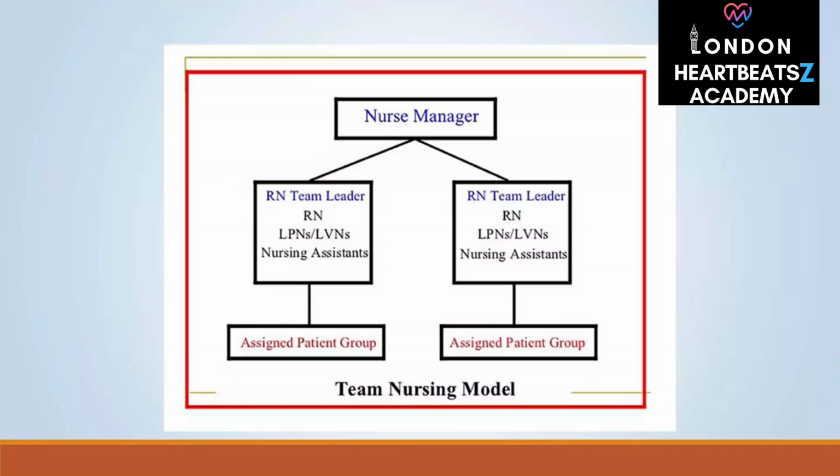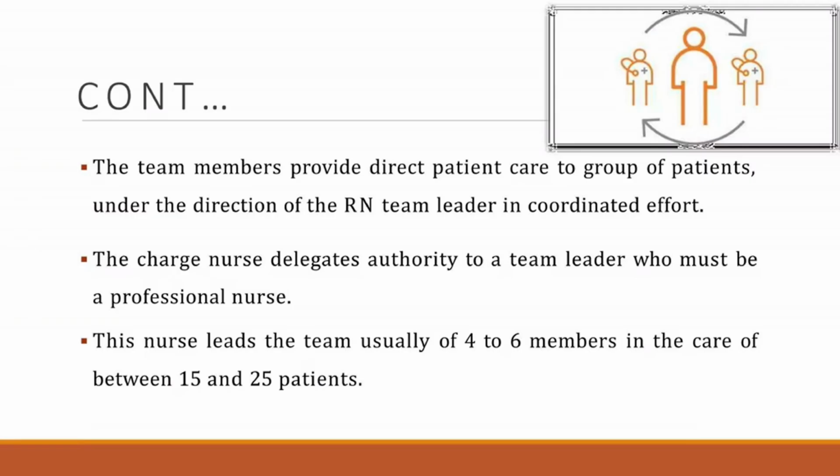How many people are we talking per team? Usually 4 to 6, RNs, LPNs, maybe nursing assistants. The charge nurse, who's in charge of the whole unit, they delegate to the team leader who coordinates everything. And together, they might be caring for 15, even 25 patients. Wow, that's a lot of patients. Sounds like a well-oiled machine. What are the upsides to this team approach?